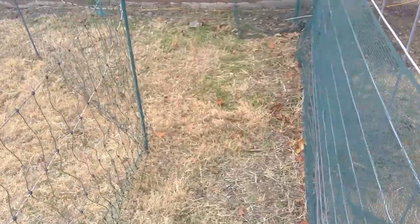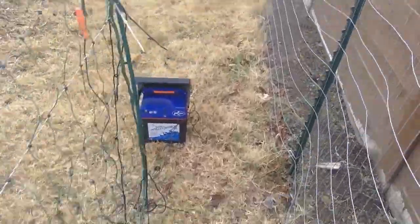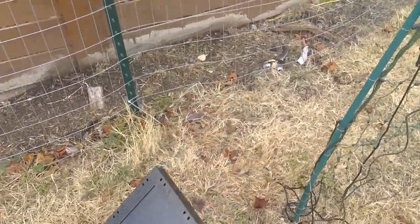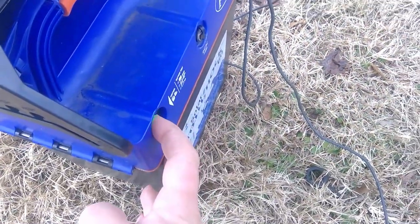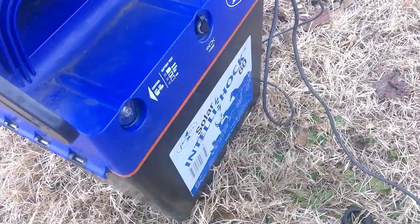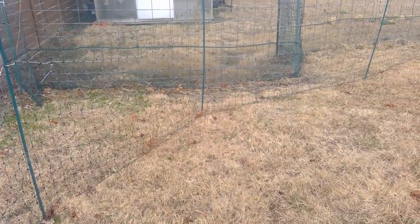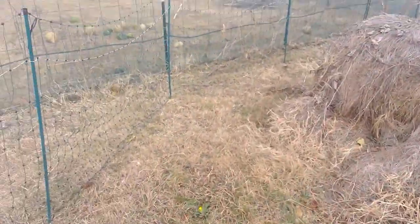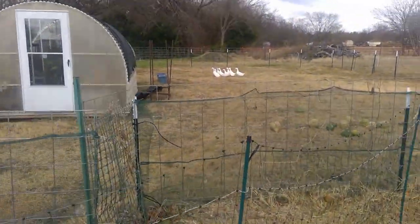I left a little path here so I can get in and out without getting shocked. There's the solar box battery with the solar panel there. We just go right there and turn it on. You get a little green light flashing there. That means it's ready to go. You can kind of hear it. Some places where it's grounded out a little bit, you can hear it. And of course I'll have to work on that. But anyway, so there they are. They're in their new place.